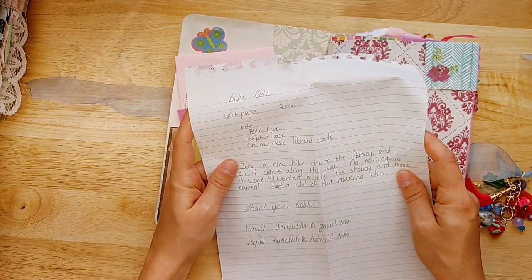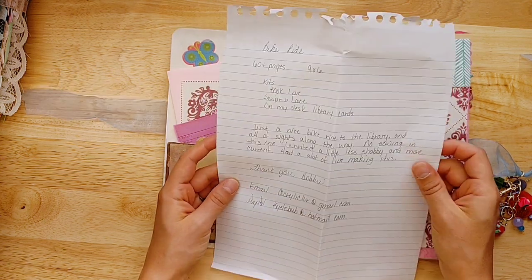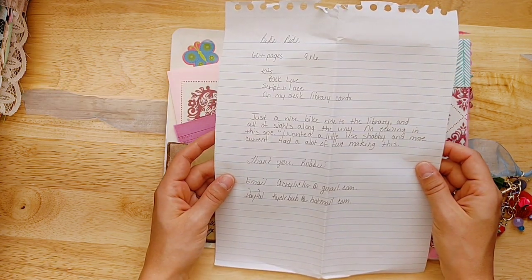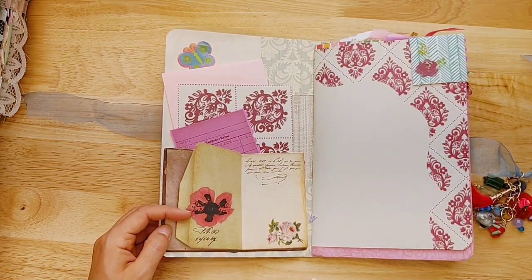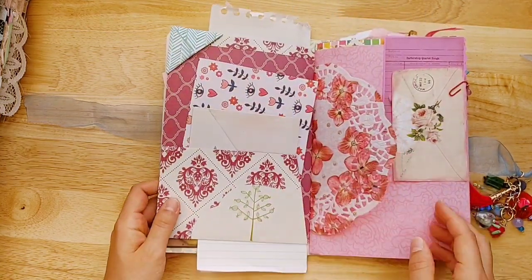This is called Bike Ride. Book Love, Script and Lace on My Desk Library Cards. Just a nice bike ride to the library and all of the sights along the way. No sewing in this one. Wanted a little less shabby, more current. A lot of fun making this. So it's a little more, I guess, a modern feel.